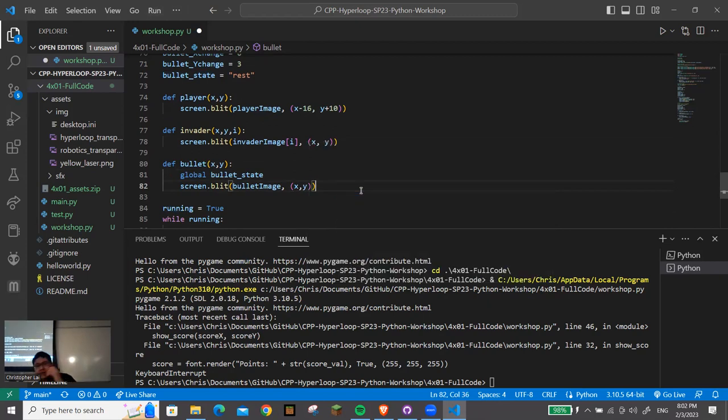Now, it's interesting that we do this because the way we place these objects on the screen really depends on the game logic. For a bullet, the only time the bullet's going to be moving on the screen is if we press fire. So for this function to actually be true, we have to have a line here that goes bullet_state equals fire. So the bullet fires when we press the space bar or something like that, right? And then this places it on the screen and it starts moving.